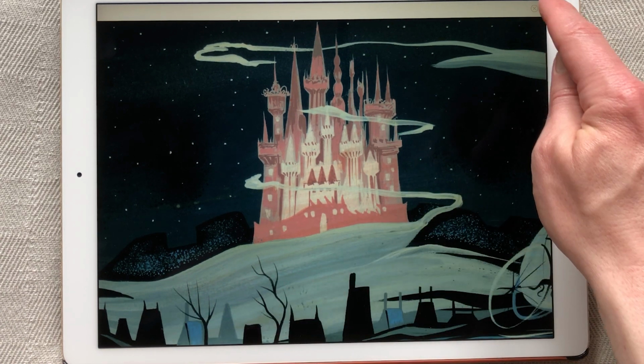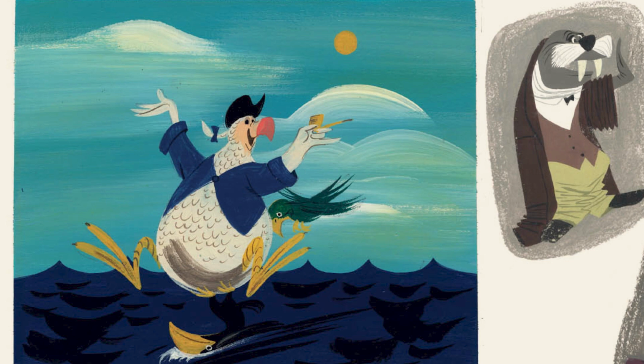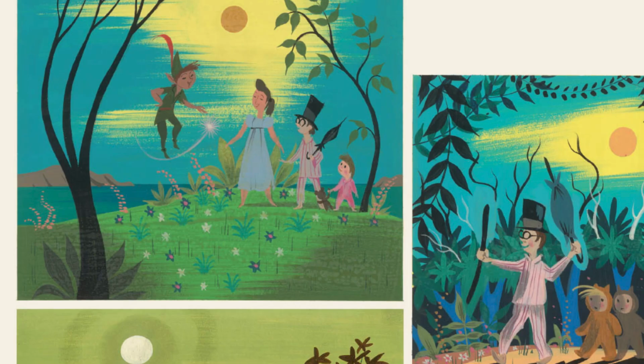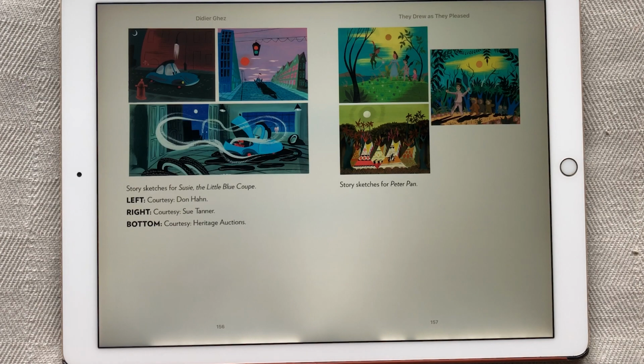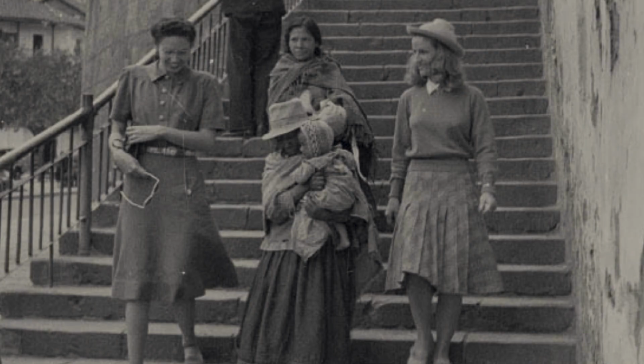She also worked on Alice in Wonderland, and her style was more apparent in that movie. Blair also worked on concepts for Peter Pan and the shorts The Little House, Susie, and The Little Blue Coupe. She left the Walt Disney Studios again in 1953 to work as a freelance artist. She died in 1978.